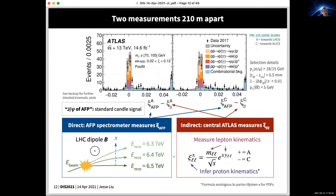So we make these two measurements 210 meters apart. So we make a measurement using the AFP spectrometer. So this is a direct measurement of the proton fractional energy loss. So usually the dipole magnets bend our protons a certain amount, but if they have lost a bit of energy, the Lorentz force is slightly lower, and so they're deflected. And you can relate the deflection x to the energy lost, as we heard with the CMS counterpart.